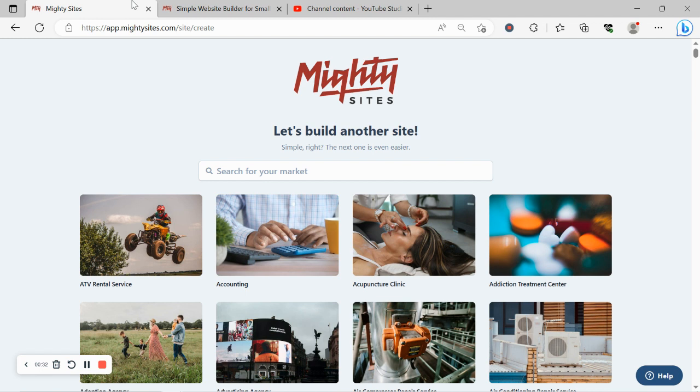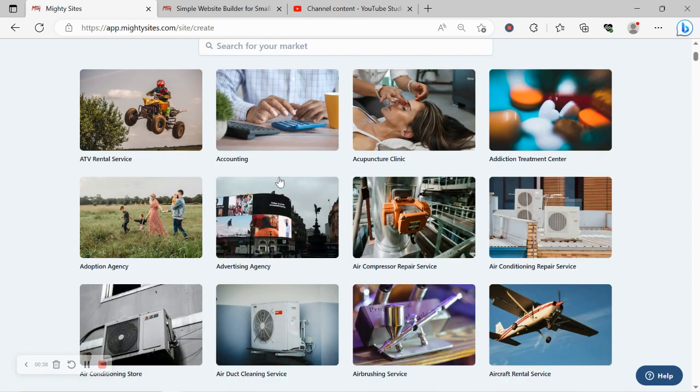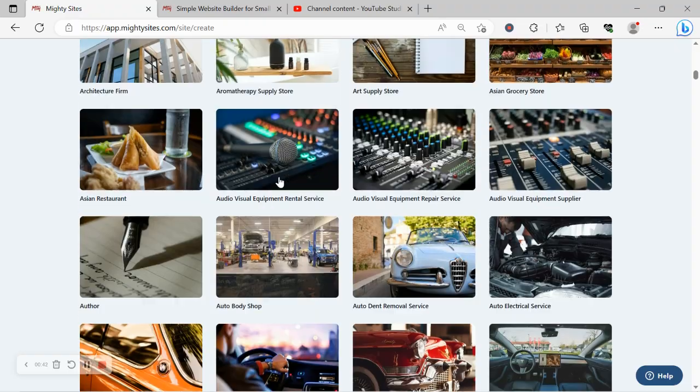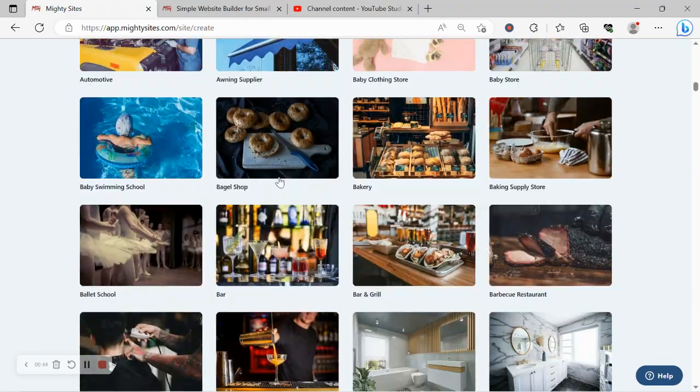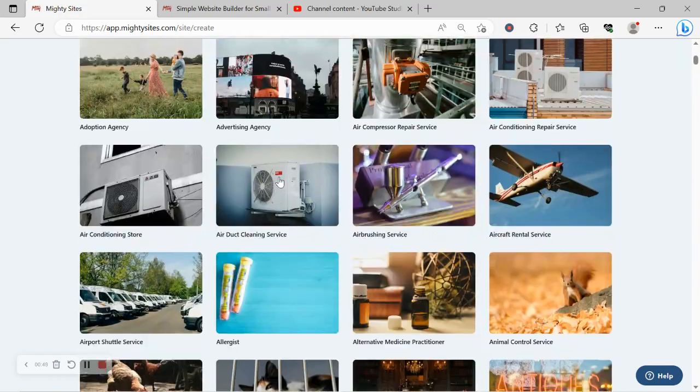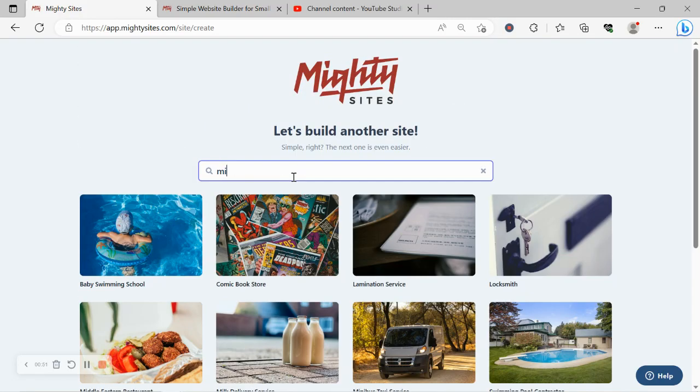Once you join the platform and register an account, the first thing it's going to ask you to do is to search for your markets. We have hundreds of different markets to choose from for different small businesses, solopreneurs, and people with various side hustles. And we are adding more markets every single week. So I'm going to head to the top quickly and search for my market, Middle Eastern restaurant.